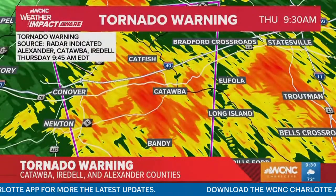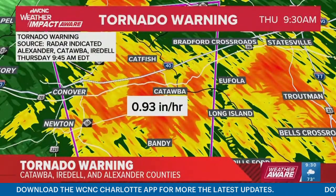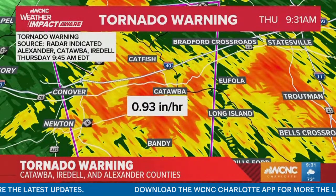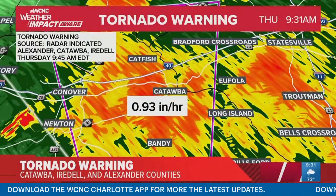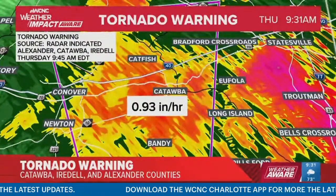Rain rates are really over about a quarter-inch per hour. We're seeing some that are probably getting up to close to about an inch per hour. So if there is indeed a tornado on the ground, which it looks like the velocity scope is trending in a better direction, you are expecting not really to be able to see it in front of you. Again, we have an active tornado warning that goes until 9:45. So we've got 14 minutes of this.